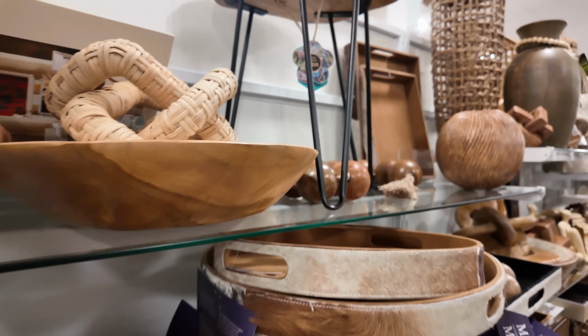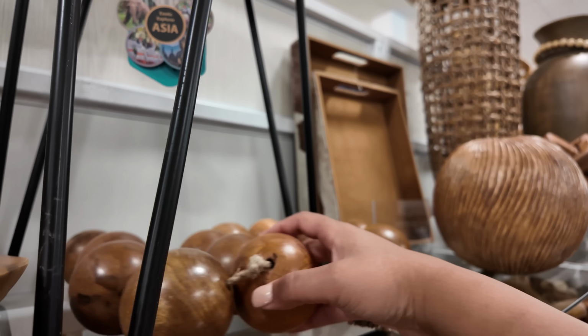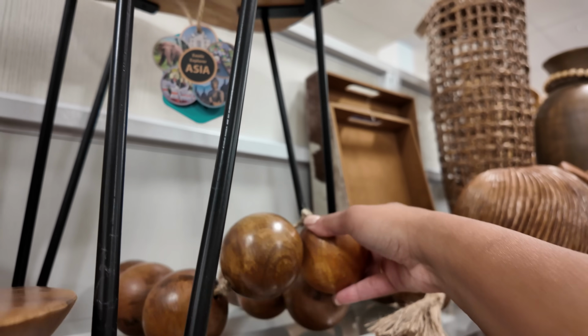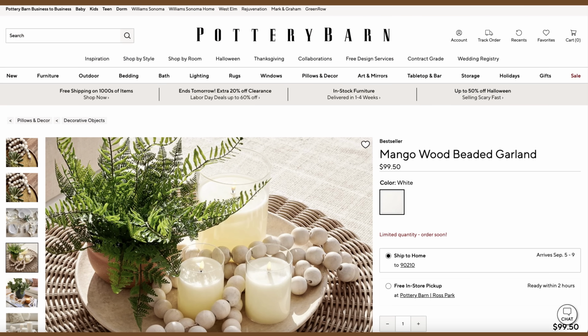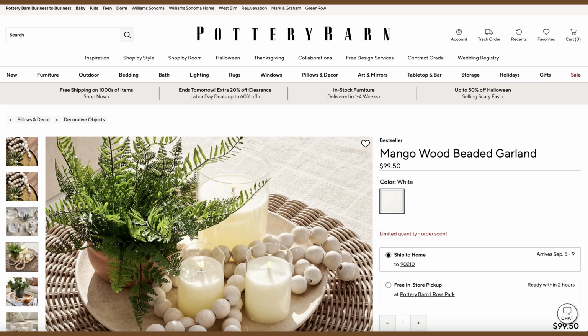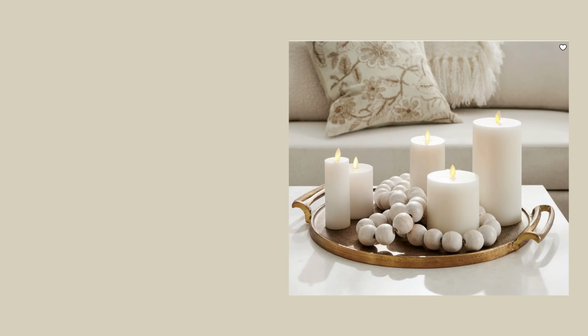And I know everyone says stay away from these beads, but these beads are really, really great because they're great bowl filler, they're great table filler, they're great bookcase filler, and they make for really great garland when you're decorating for the holiday season. They actually really, really elevate the look.